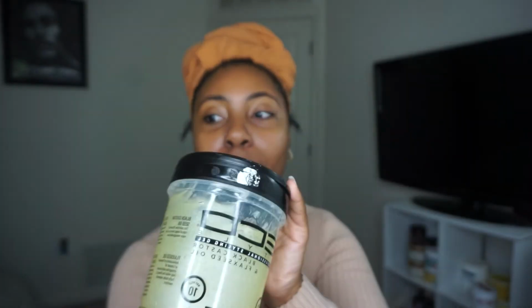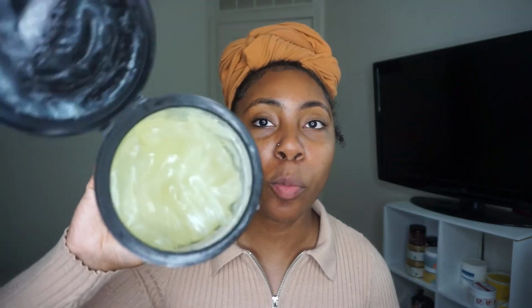Boom! This is the Eco Style Black Castor Oil and Flaxseed Oil Gel. I don't even have to look at the box or the jar because I already know the name. Not only is it not super heavy, it is super light. It comes in a big bulk size, 32 fluid ounces, so it's going to last me a very long time. It smells amazing. It has great ingredients, which are black castor oil and flaxseed oil.